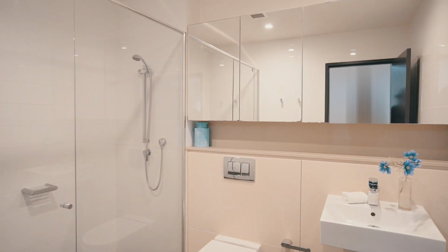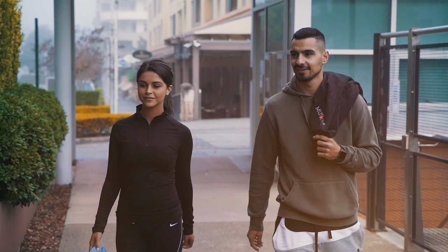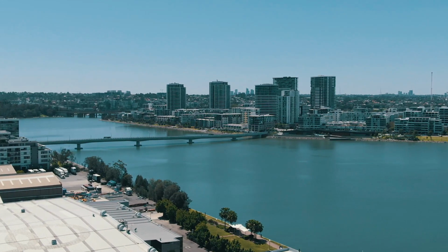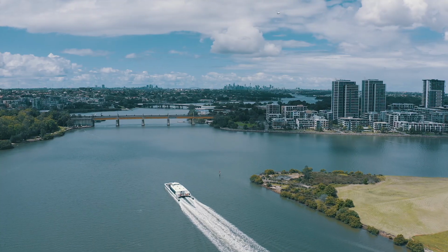As the apartment is part of the exclusive waterfront estate, owners have access to resort facilities with a gym, 2 swimming pools and tennis courts. There's on-site security and easy access to roads by bus, footbridge and CBD access by ferry.